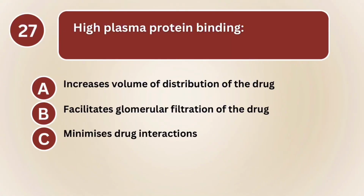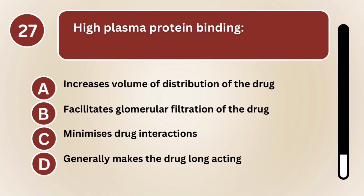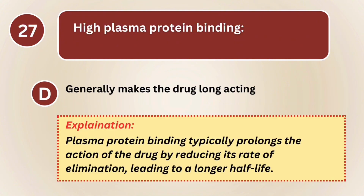High plasma protein binding: A. Increases volume of distribution of the drug. B. Facilitates glomerular filtration of the drug. C. Minimizes drug interactions. D. Correct answer is D. Generally makes the drug long-acting.